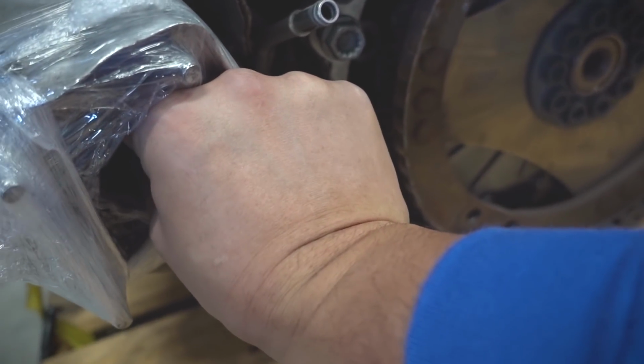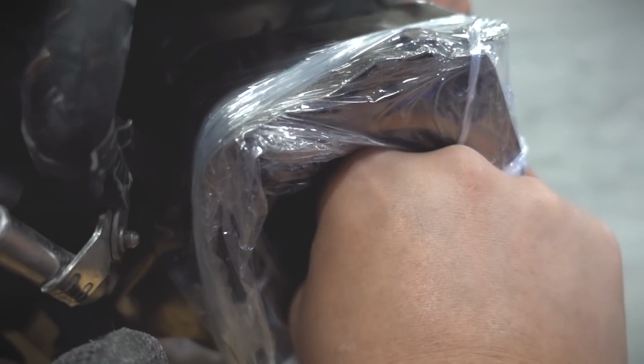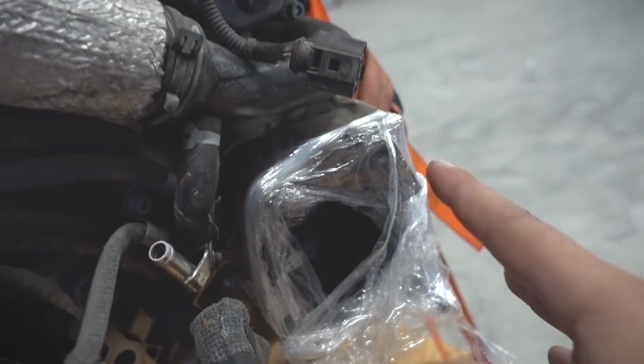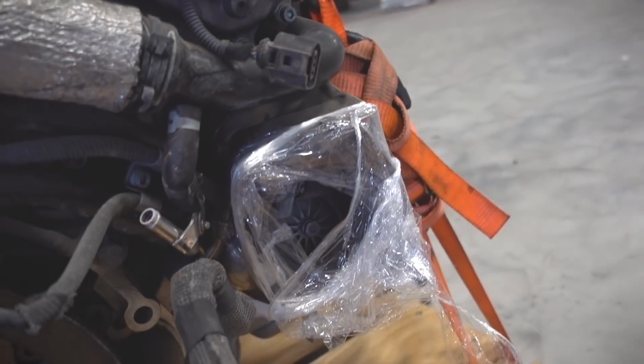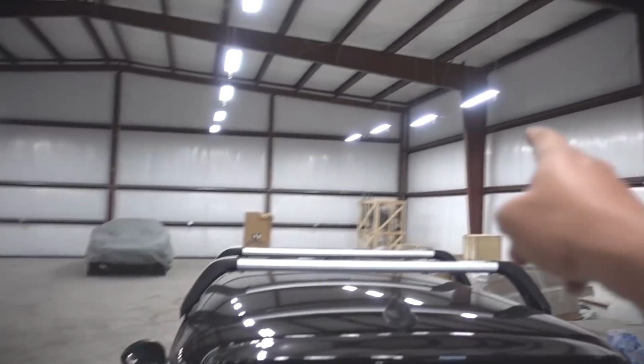So yeah, that is fine. And we'll check this turbo. Yeah, that's pretty tight. So these turbos are good. I'm not gonna need to replace them. So this engine is going in that car as soon as I get that installed.